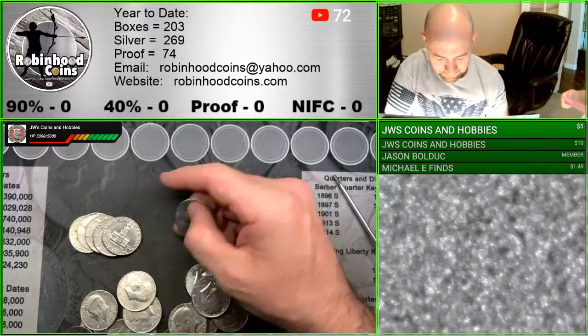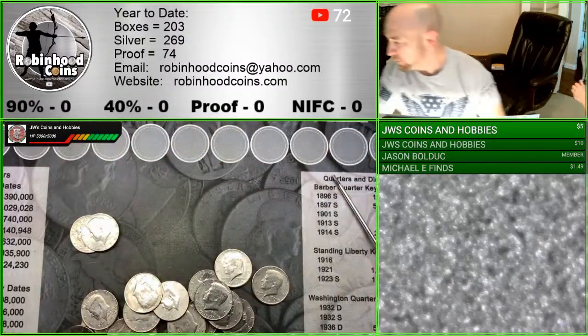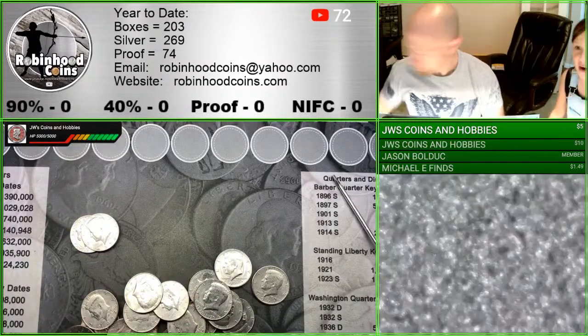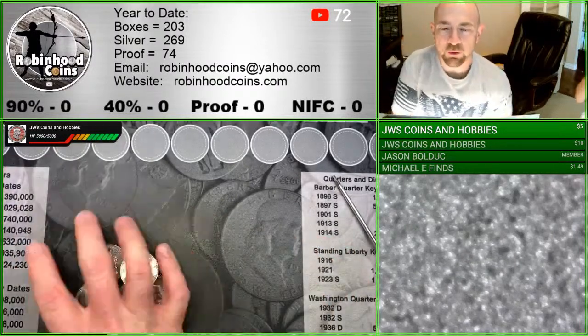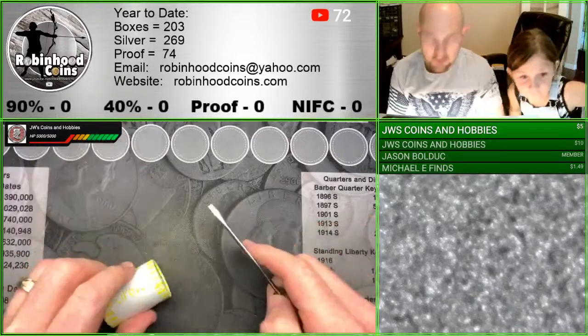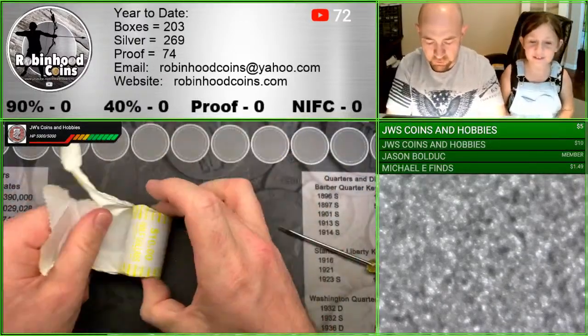Thank you. Once I have them all organized, it'll be easier to keep track of years that I need in good condition. That was our dogs. Did you guys see them in the background? I do find a decent amount of 2010 and 11 quarters, but I just don't find them in very good condition.